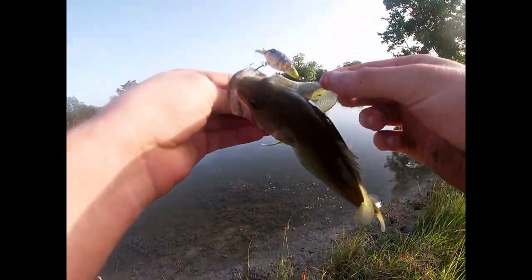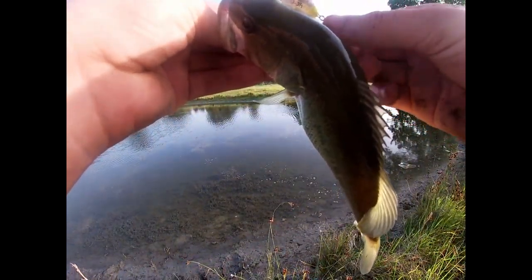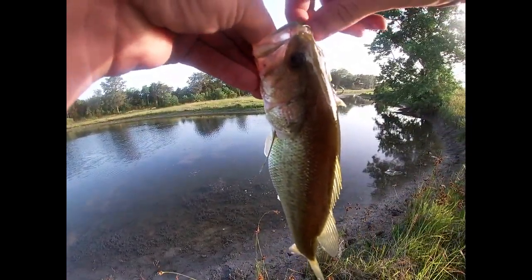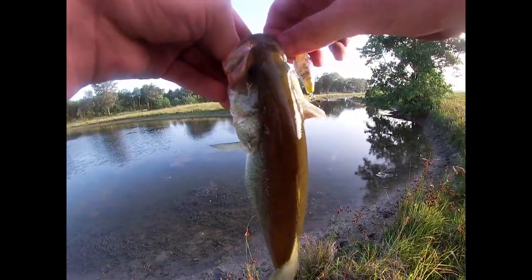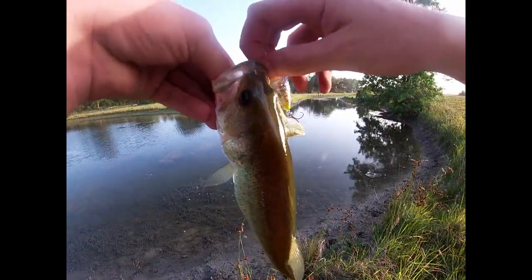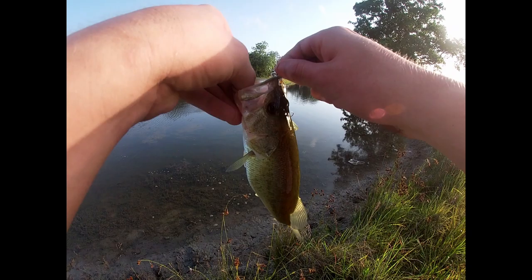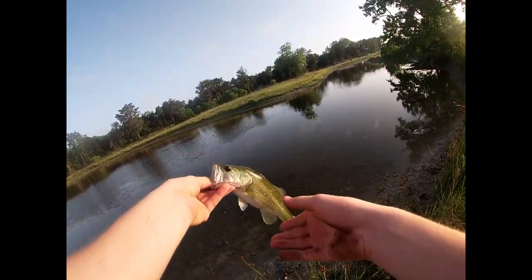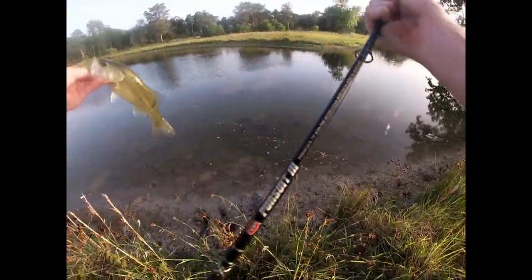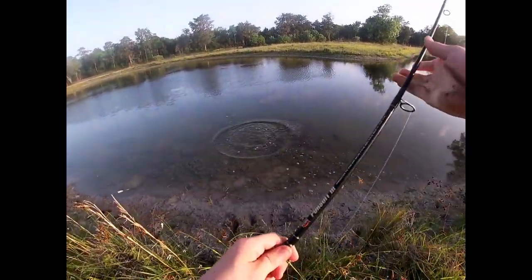He is hooked good. It's hooked in the gill plate, partially why. There he is, guys. Nice little bass, healthy and chunky. I saw him swimming down there. There he goes, shooting off perfectly fine.